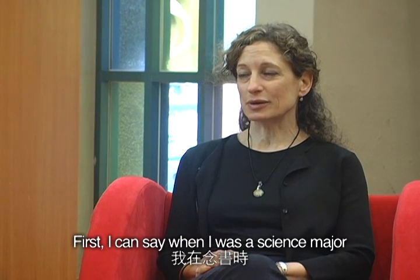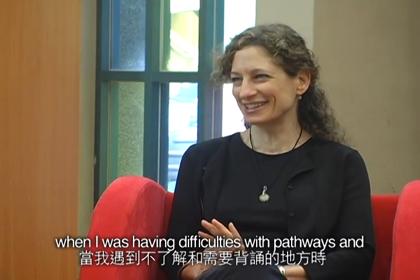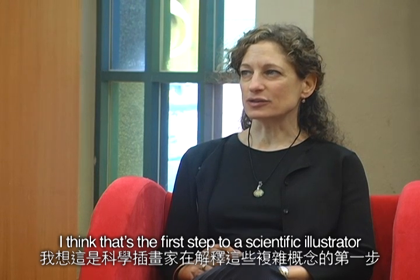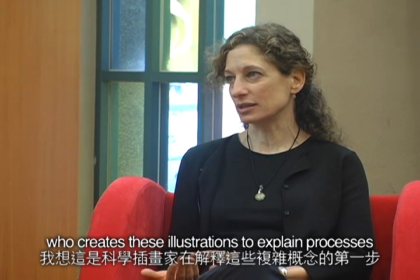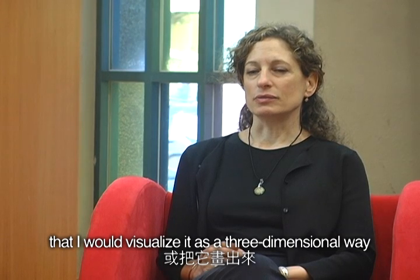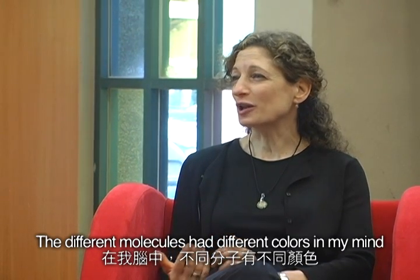First, I can say that when I was a science major, especially in physiology classes and in chemistry classes, when I was having difficulty with pathways and those things that you need to memorize, it helped me learn to be able to visualize them. And I think that's the first step to a scientific illustrator who creates these illustrations to explain processes. While that's not my specialty, it helped me to be able to understand a pathway, that I would visualize it in a three-dimensional way or in a drawing. The different molecules had different colors in my mind.